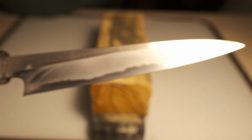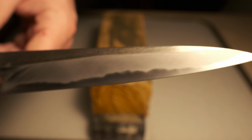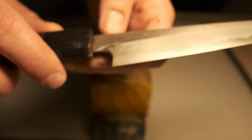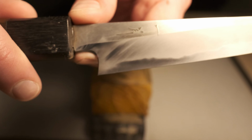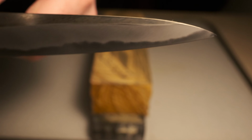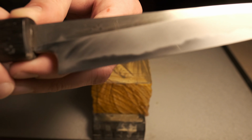So as always, this can be a little difficult. And this blade has a low spot down here, so I wouldn't fault the stone for that one. As with some of the other videos, we'll try an autofocus. That'll give you a better look.